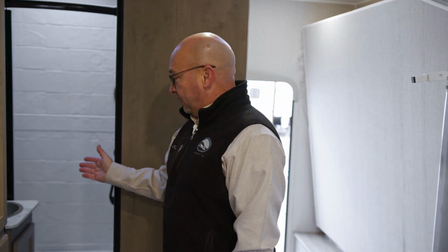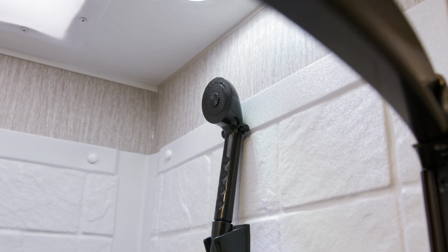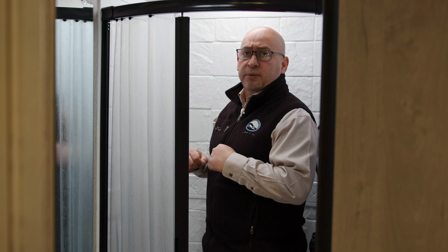And coming into the bathroom, you guys, you're going to have a sink, your toilet there, and in the shower, you're going to have a soft plastic so that you have a little bit more elbow room so you're not breaking glass or anything like that.